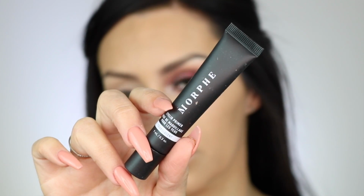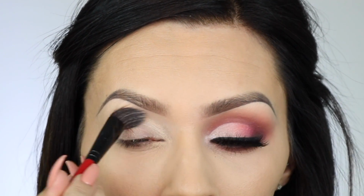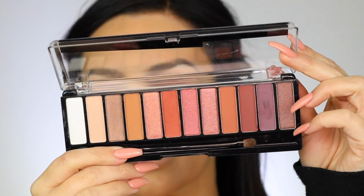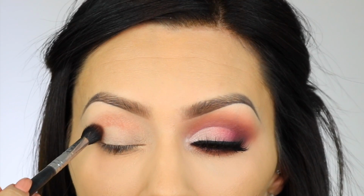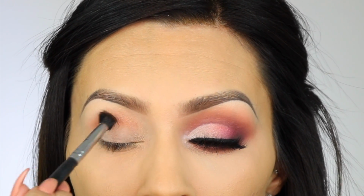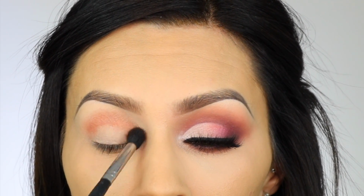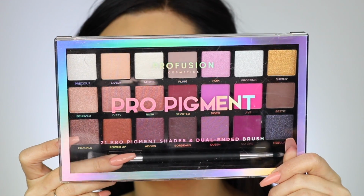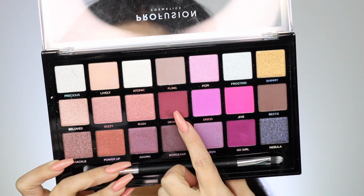So first I'm going to prime my eyes with Morphe's Eyelid Primer. It's not one of my favorites, but it is in the drugstore price range, so that's why I used it. And then I'm going to take Rimmel's Magnifeyes Spice Palette, and I'm going to take the matte orange shade as my transition shade. I just really like this type of matte orange shade as a background color. You guys already know, I'm sure, and are probably tired of it, but I just really like this as a background color. Next, I'm going to take this Profusion Pro Pigment palette and take the matte darker purple shade.